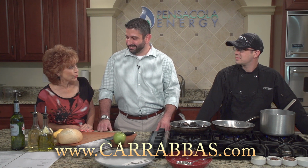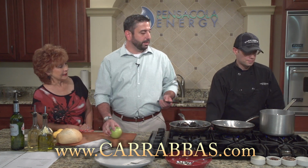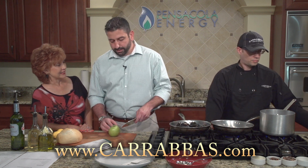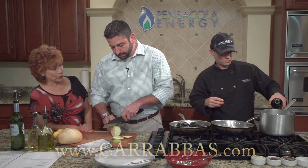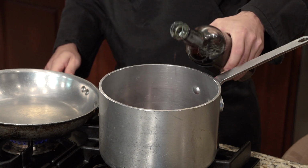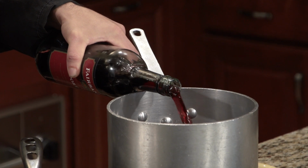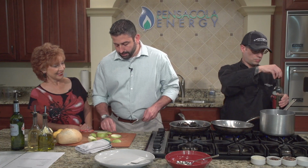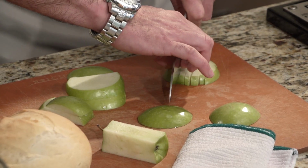Well, we're going to get started, Jeremy, with our sauce for our pork. Jeremy's going to get started with our port wine fig sauce because it's a reduction. So we're going to start that first. He's going to add the wine in. We're going to start cutting up an apple. What type of wine is this? That's a port wine, and you could use any cooking wine, but the sweeter the better. Okay. It just makes for a better sauce. So right now he's adding about half that bottle of wine, and we're just going to dice up this apple just to add in there.